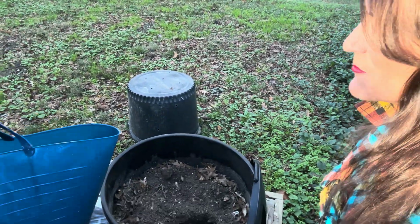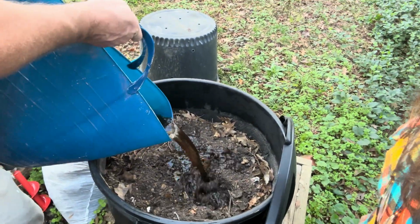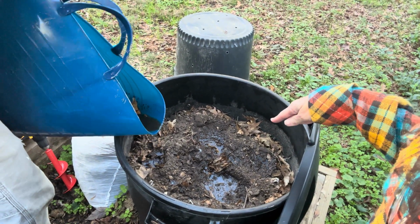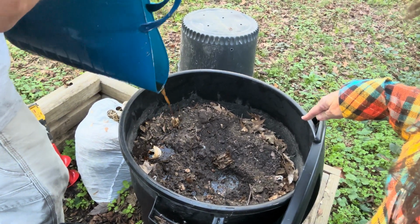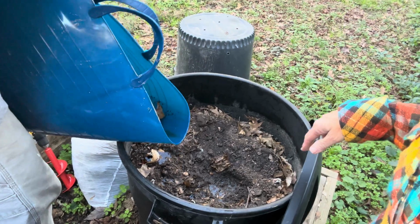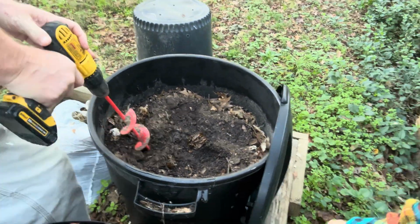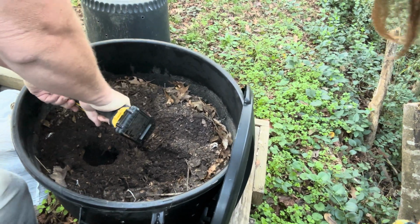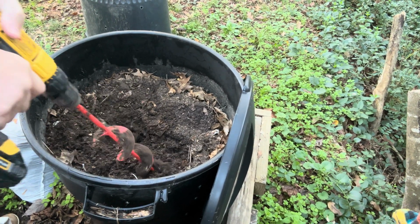Here we are at the compost pile, the compost bins. Thought I'd give you an update on it. Danny, this is the original one that is pretty close to being finished. This compost is. And Danny's just putting some compost juice in there to, I guess, continue to aid in the breakdown of the leaves and stuff that are left. Looking good though.